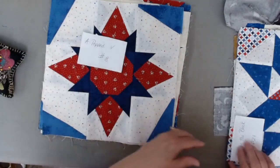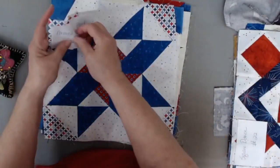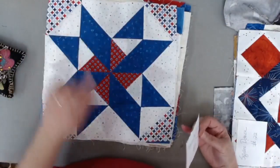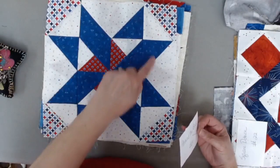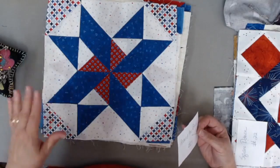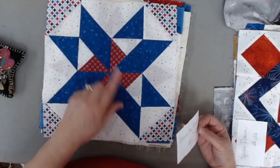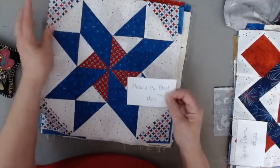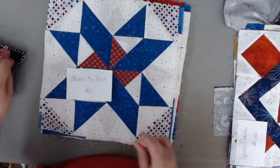That was number 18. This one was called Around the Block, number 21. It had combo units here. It had flying geese here. It had half squares here. So we used the Tucker Trimmer here and in the corners and the Wing Clipper here on the sides, and it makes a neat little double pinwheel in the center.